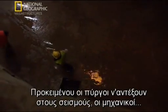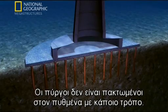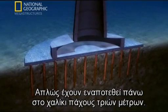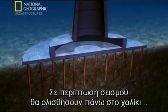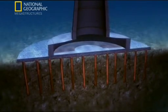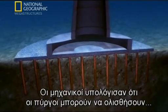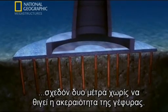To help the towers survive earthquakes, engineers came up with another design first. The towers are not anchored to the seabed in any way. They simply rest on top of the 3-meter thick gravel. This means that in the case of an earthquake, the towers will slide on top of the gravel, and the fiercest shaking will not be transmitted to the other parts of the bridge. Engineers calculated that the towers would be able to slide nearly 2 meters without compromising the bridge's integrity.